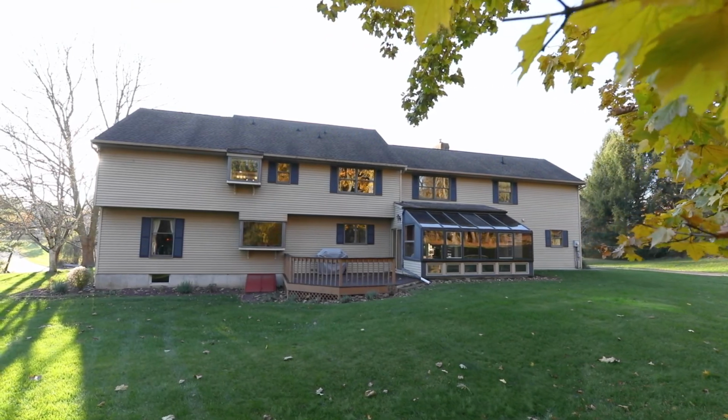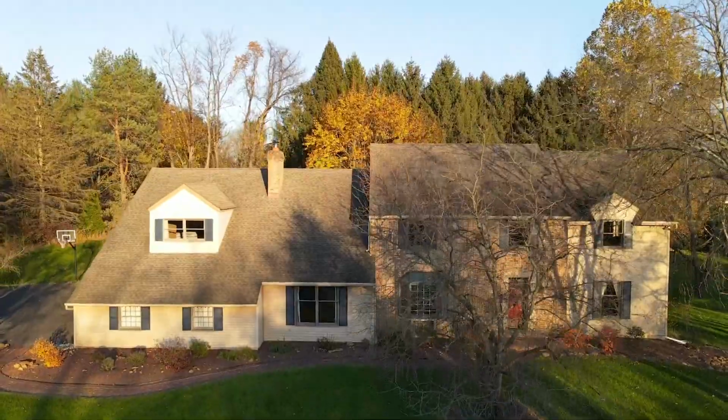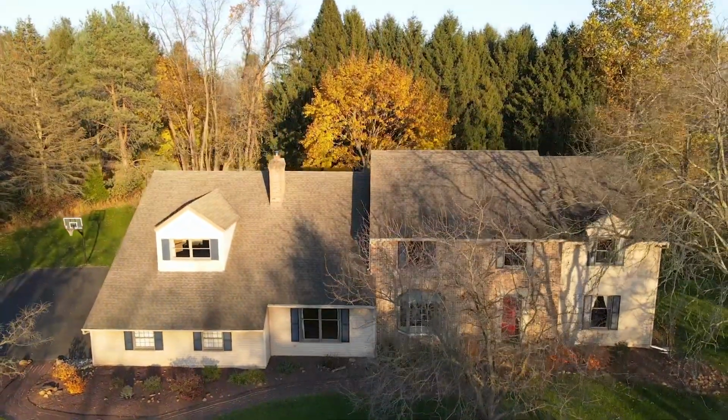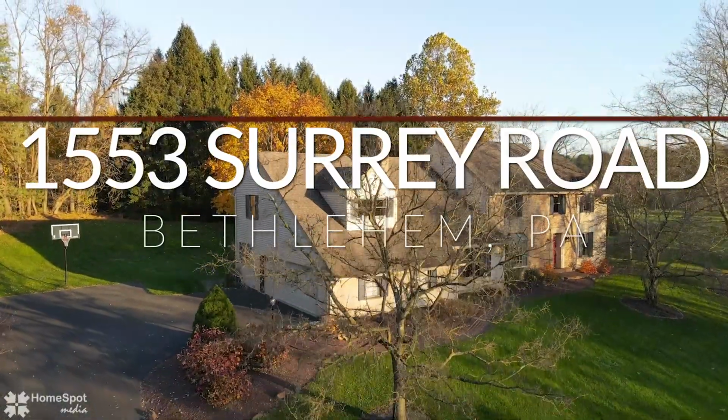Located just around the corner from Saucon Valley Country Club, Lehigh University, the promenade shops, the rail trail, and all area conveniences, this is truly a special offering.